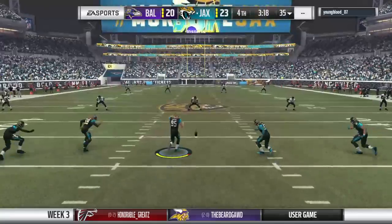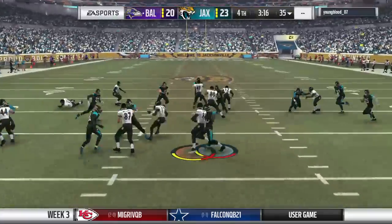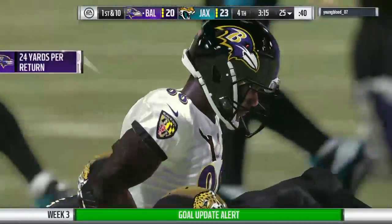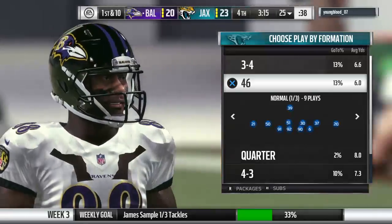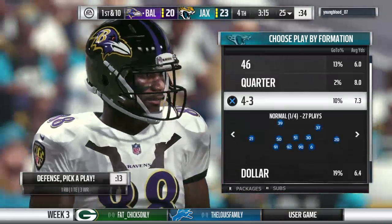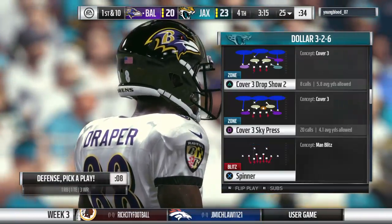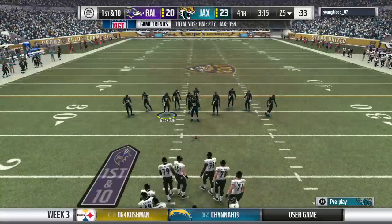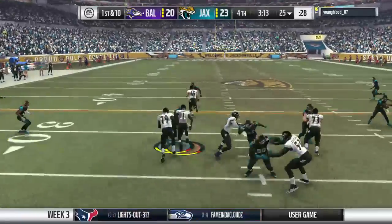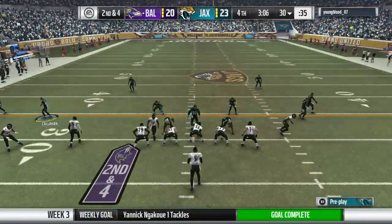Set now to kick this one away, and off it goes. This is fielded at the goal line. And not a bad return here. He gets it out to the 25-yard line. And now here come the Ravens. They'll run it now out of the gun. And he'll go down right at the 30-yard line. It's a 6-yard gain on the ground, and that'll make it 2nd and 4.